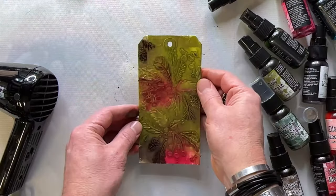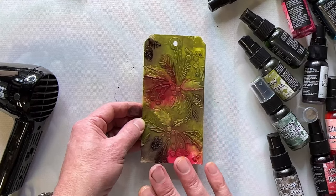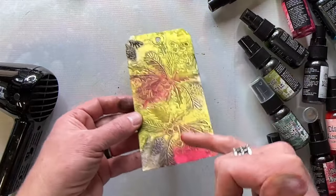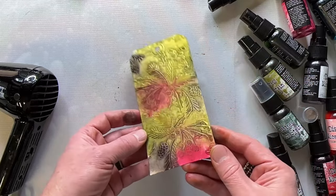So right now, if you look at it from a distance, there we go, you can see that, the texture kind of, I'll just say, disappears into the background. And that's okay, because the background is a background because it's in the background. But if you want to see your texture, if you want it to be more visible, you do have some options.